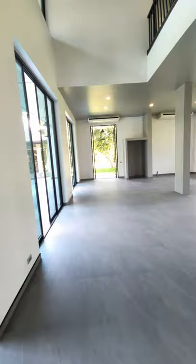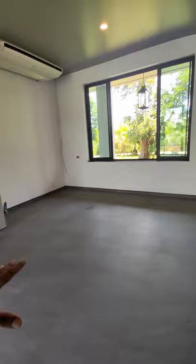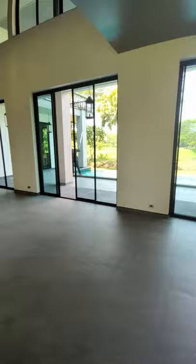Now the thing that's very cool about this property is really the location next to a lake. So here we have the living room area, or the downstairs area, because it's going to be combined. Included in the sales price of this house, depending on the final price, is a built-in kitchen. The kitchen will be built right over here. This will be the kitchen. And then you have dining over here.